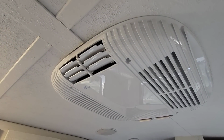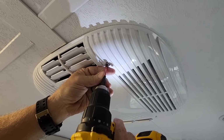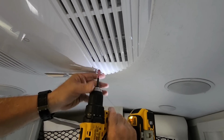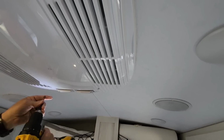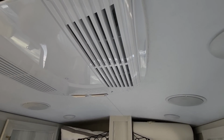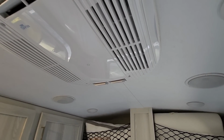That'll work. Wow, it fit exactly within the profile of the one that was removed. Yeah, you're going to want to be real careful when you tighten it because you can see how the plastic's pulling up, so I'm going to back this off just a bit. There we go. You know, honestly, that looks really nice. That's a pretty looking unit.